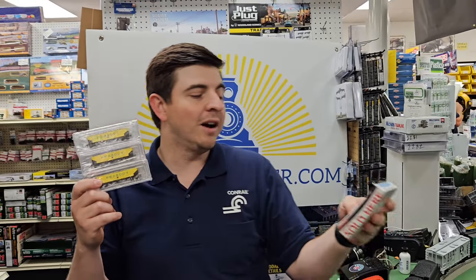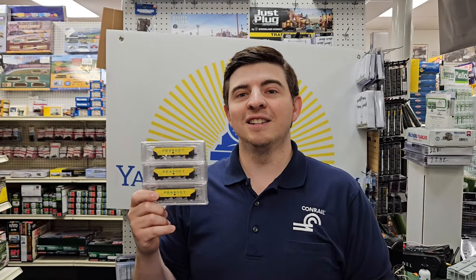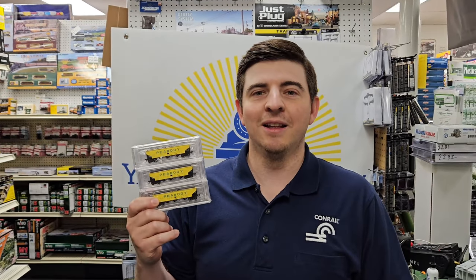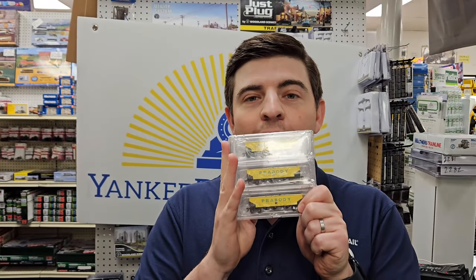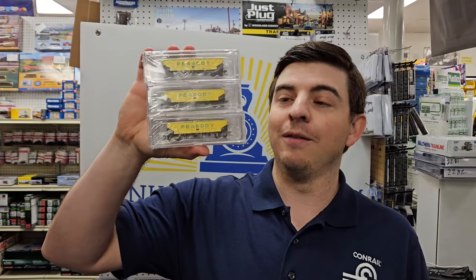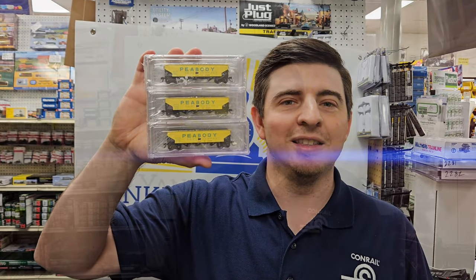Now, the retail value of these cars is $68.98. But you know what? We can do better than that. How about $39.99? That's way better. These are really cool cars. If you're looking to get some offset hoppers, come get these from Blueford Shops. I think you'll like them.